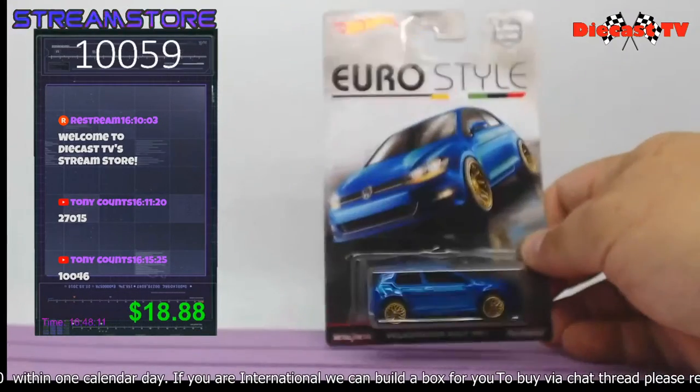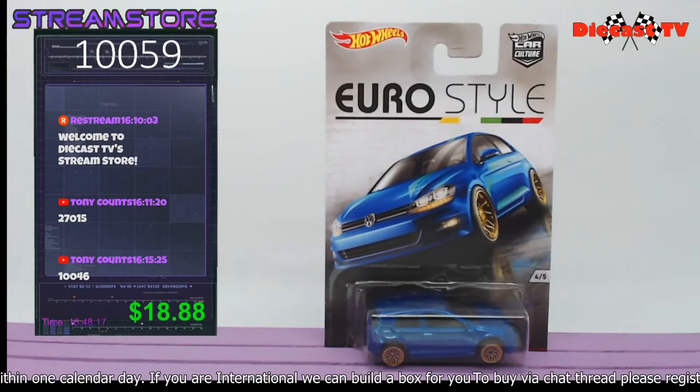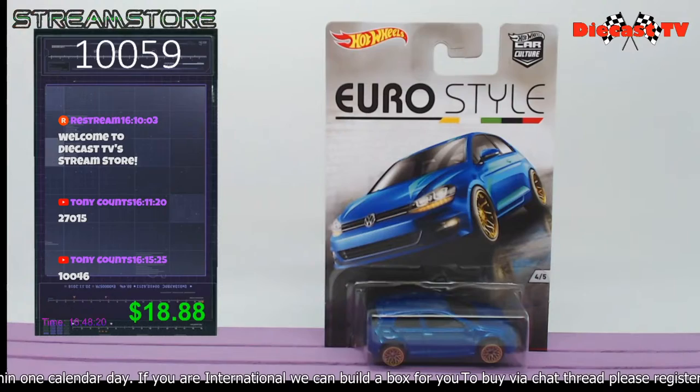Gotta love this. All right, if you want to get this and you want it for your collection today, very simply put the number 10059 in the chat. That's 10059.